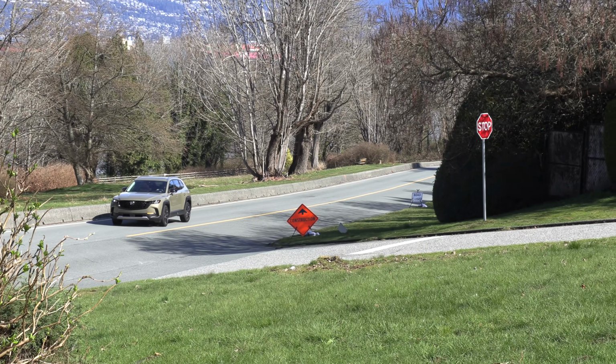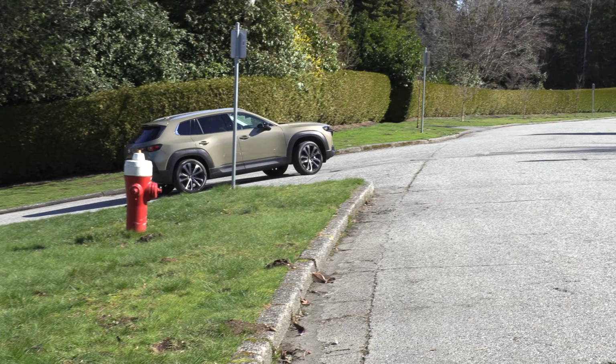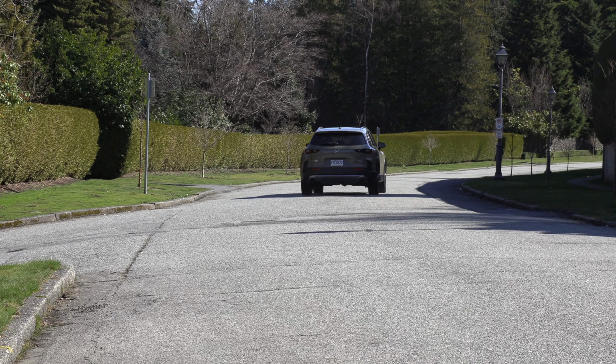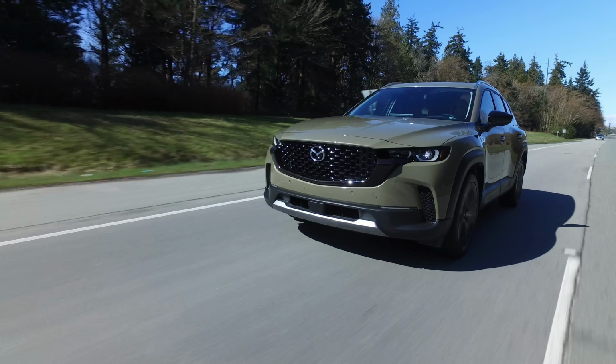We find the CX-50 to have a firmer suspension and heavier steering than the Forester. i-Activsense safety technology is standard, including blind spot monitoring and rear cross-traffic alert.